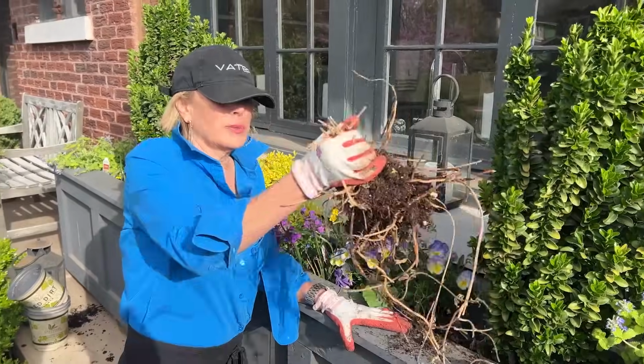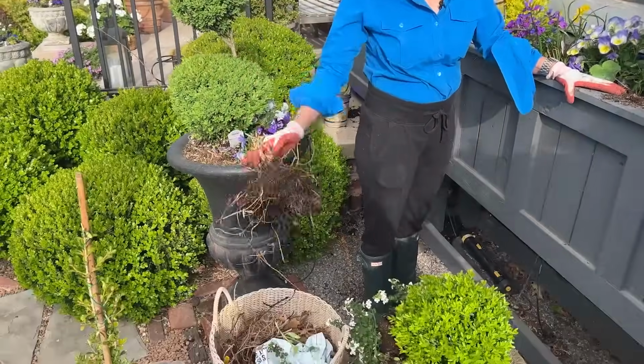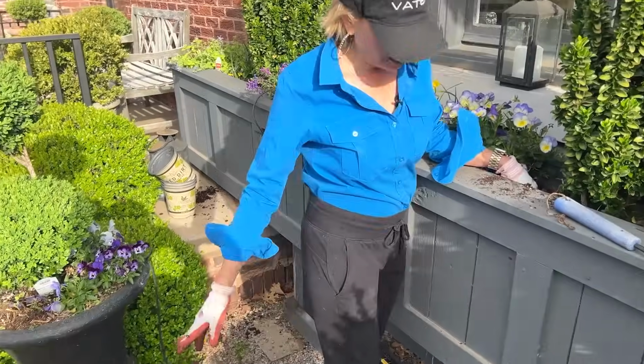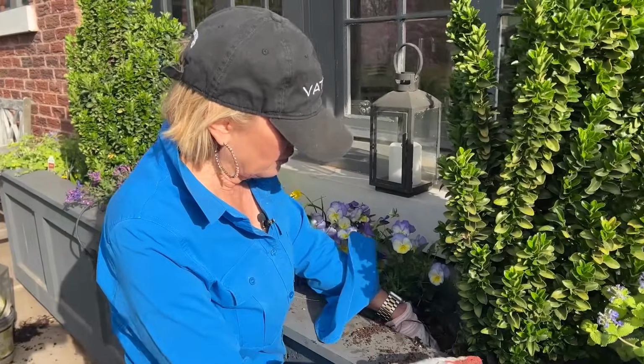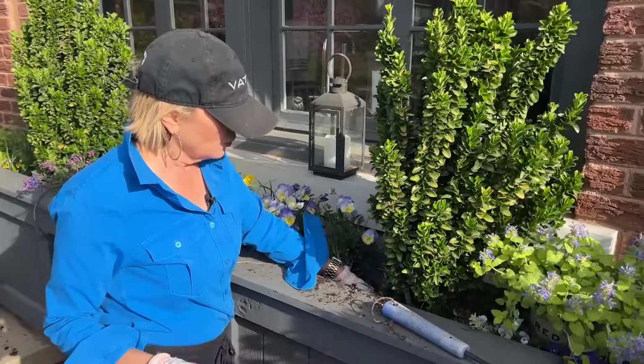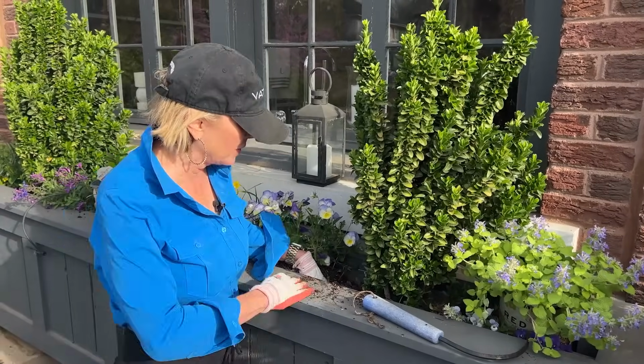Okay, now this is what I'm talking about. That vervain being just a little too rambunctious. It's being a thug. So out it goes. Now, I started to say earlier that the thing I like about this is it will be planted with things that will continually come back, which will save me time and expense later.